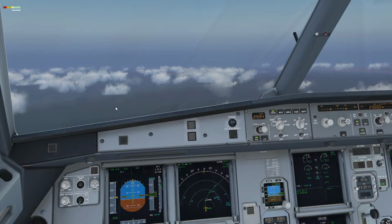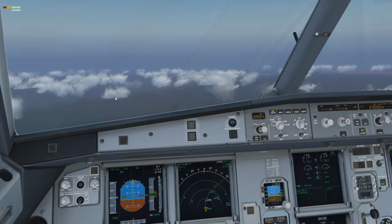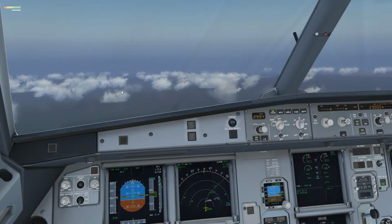Los Angeles Center, United 460, 12-1, climbing via the Summer 2. United 460, Los Angeles Center, climb maintain flight level 230. Climb maintain flight level 230, United 460.